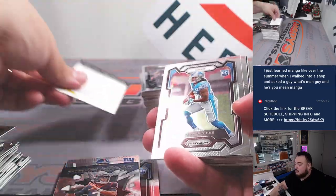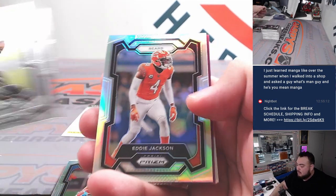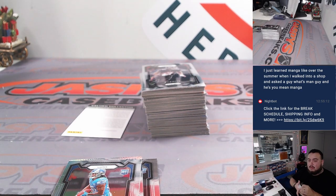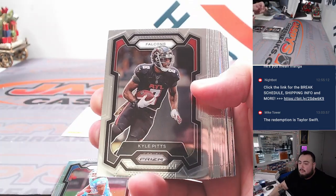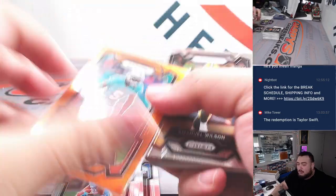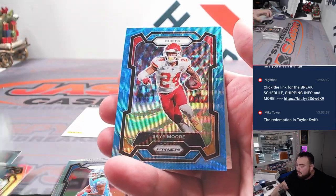Ooh, we got a redemption. Who's a redemption in this, guys? Michael Thomas for the Saints. Taylor Swift? I have a feeling it might be like Anthony Richardson. Jalen Ramsey? I don't know why. Sky Moore? Out of 199.